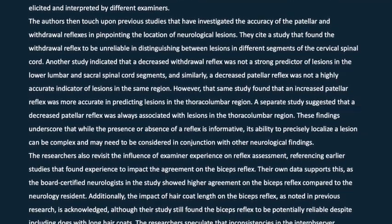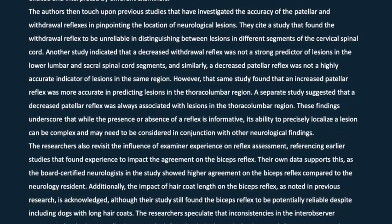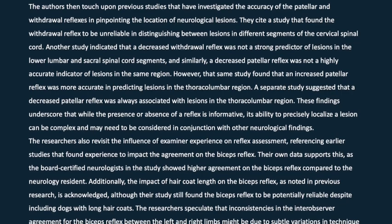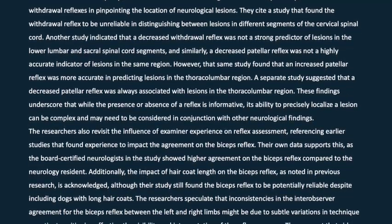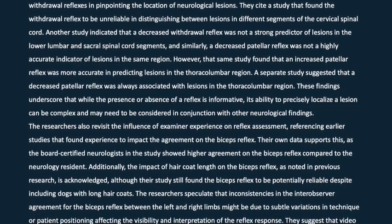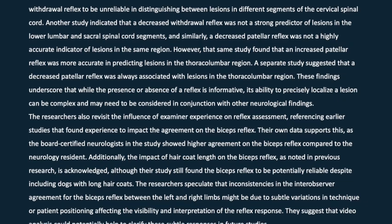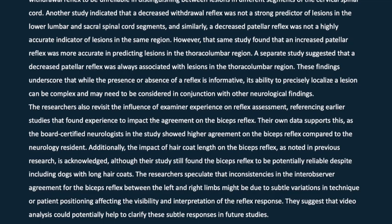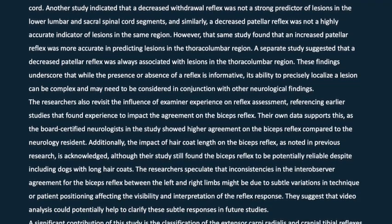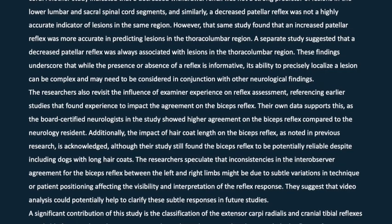The researchers also revisit the influence of examiner experience on reflex assessment, referencing earlier studies that found experience to impact the agreement on the biceps reflex. Their own data supports this, as the board-certified neurologists in the study showed higher agreement on the biceps reflex compared to the neurology resident. Additionally, the impact of hair coat length on the biceps reflex, as noted in previous research, is acknowledged, although their study still found the biceps reflex to be potentially reliable despite including dogs with long hair coats.